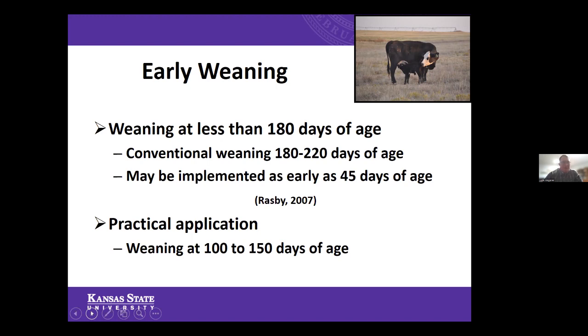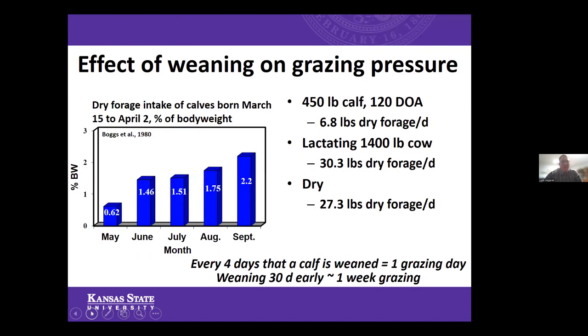But typically, the target that I like to work with producers is about 120 days of age. It's an age where it seems to work well from both a performance standpoint on the calves, as well as the health standpoint that we see in those calves as well. So let's begin with the why here. Why might we want to implement an early weaning program?